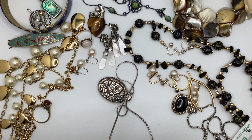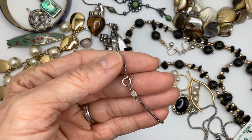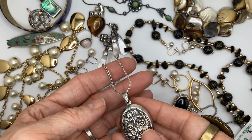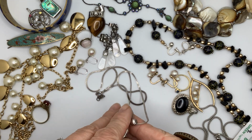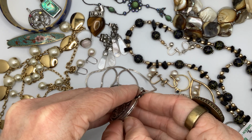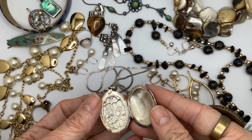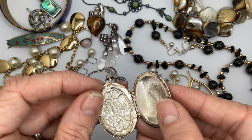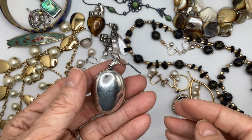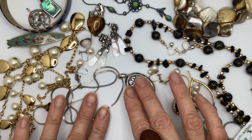Oh my gosh, the focusing makes me crazy. Absolutely crazy. Right there on the spring ring clasp. Just a gorgeous locket. It's bigger. I actually bought this as a gift for someone, but realized after the fact that they're not big necklace wearers, so I may end up keeping it myself. You've got your 925 markings again up here, but it's a bigger kind of locket. I just love it. It's on a unique sort of chain there. Very nice.